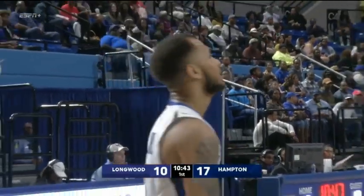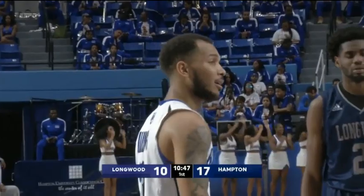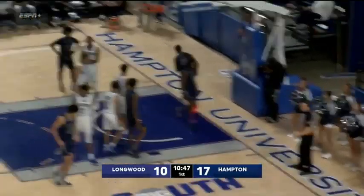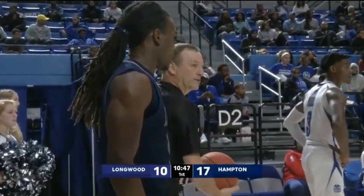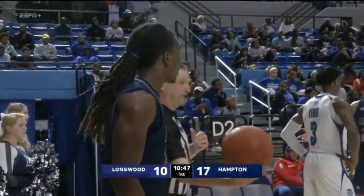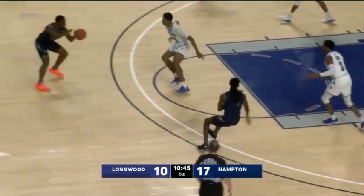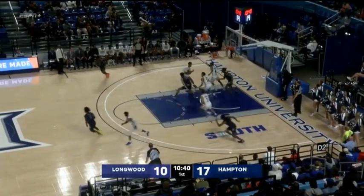And we have a foul on the floor. Looks to be on Griffin. That's his first. And the team's fourth. And Anthony will replace Griffin. Blodgett into inbound for the Lancers. Passes to Phillips. Ball moving fast here. And what a block by Stanley.